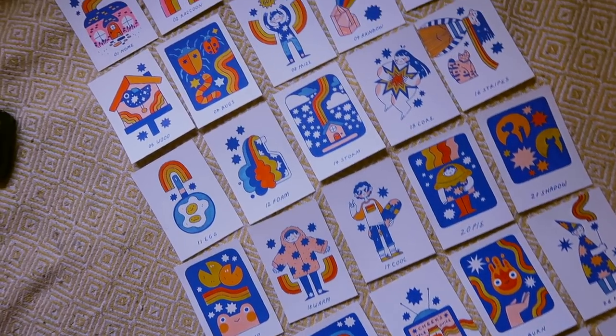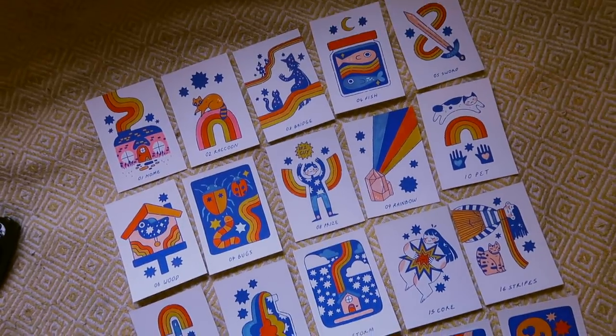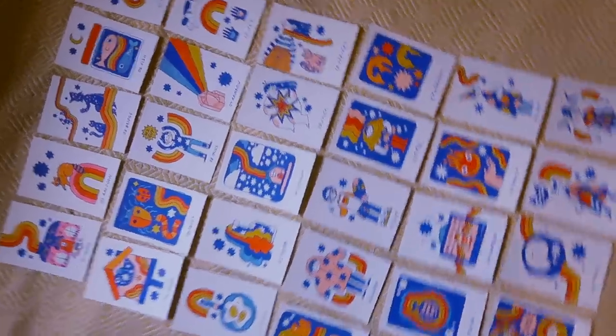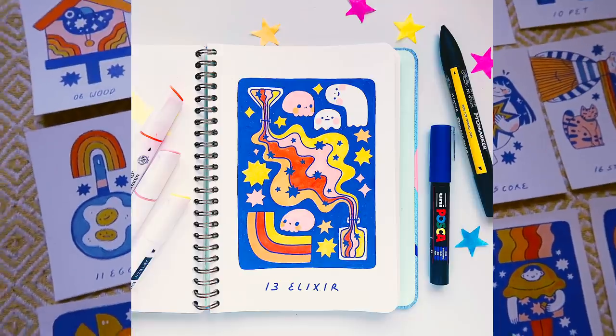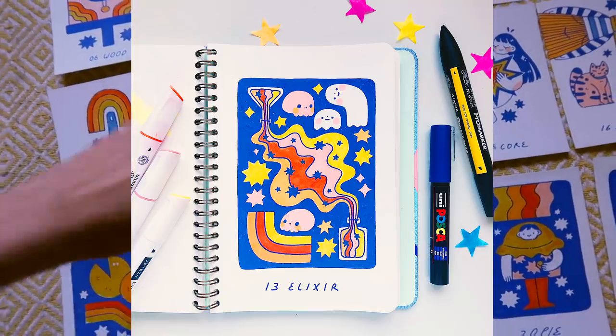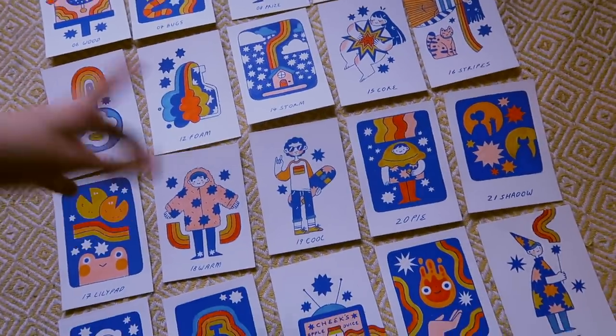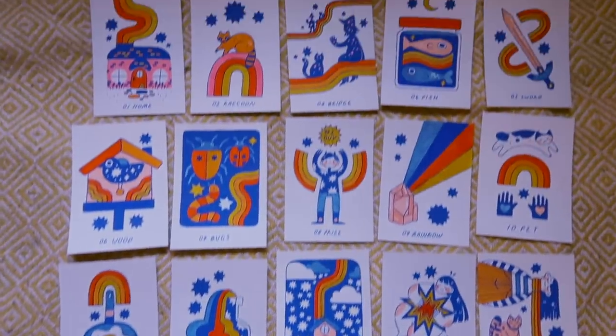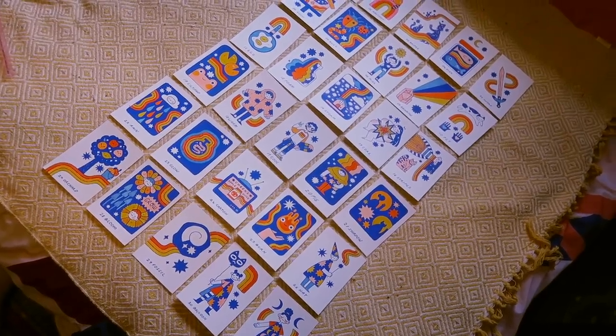Just laid all my Peachtober pieces out together and they look so cute all together. We're obviously missing one because I took part in Mosstober, which was number 13, and I didn't do this because I didn't have time. But look! Cute!